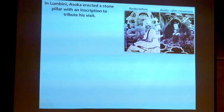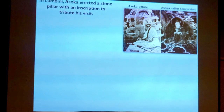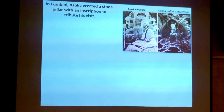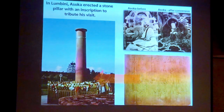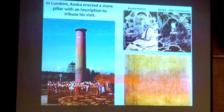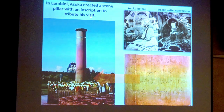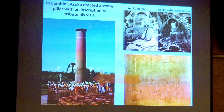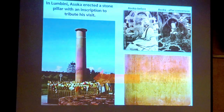Just to annex the throne, literature mentioned that he killed his 99 brothers, then he became a king. So, after his visit to Lumbini, this is a beautiful pillar he erected in Lumbini. According to Xuanzang, we'll see later on, he mentioned that there was a horse capital on the top. And this is an inscription in the pillar, which is in this part.